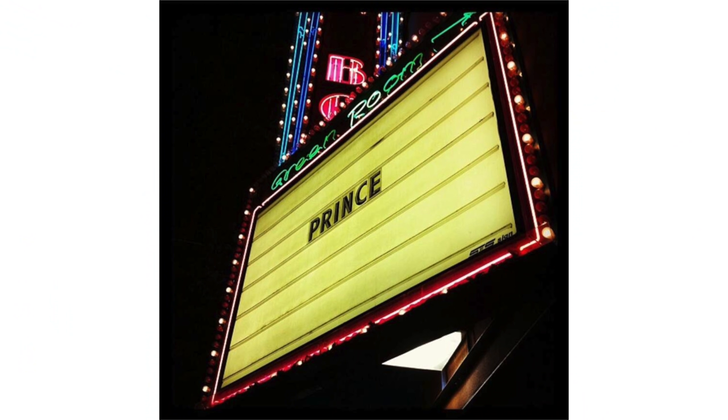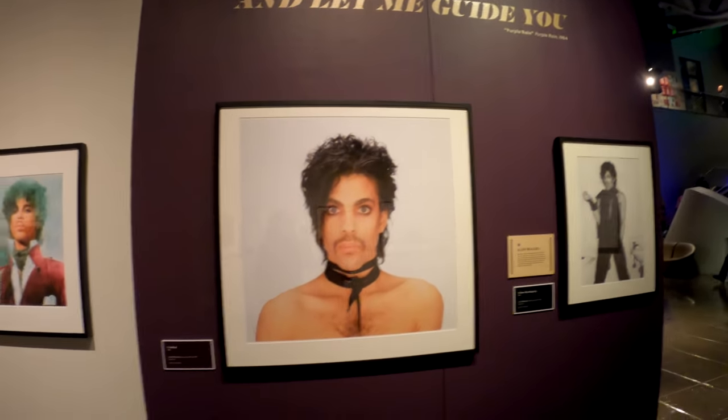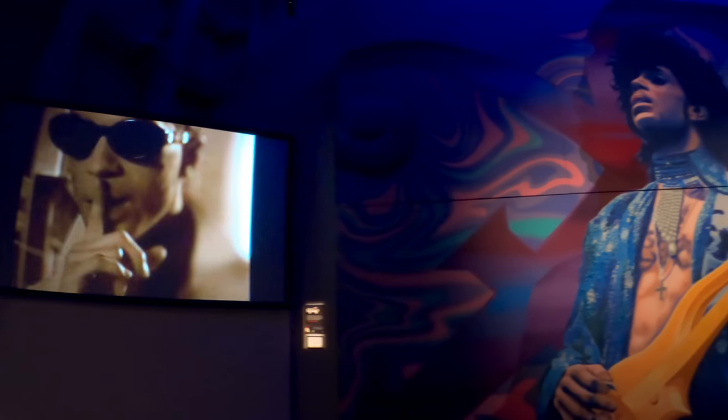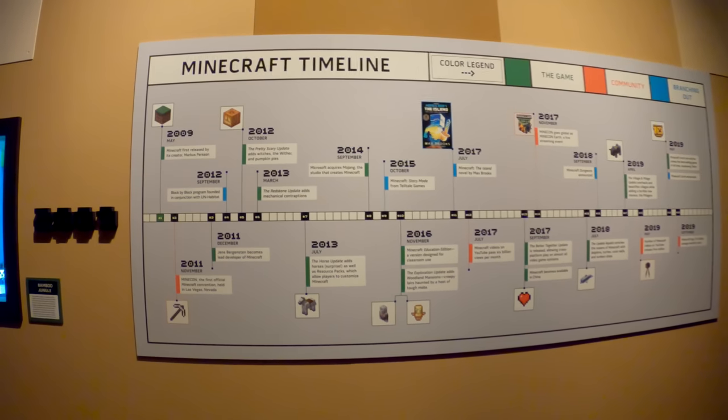And I think right now there's also a tribute to Prince. That actually reminded me of the time that I got to see Prince down at the Showbox at the market. So right now they have a Minecraft exhibit. Minecraft is a game that I guess just started in 2009. I feel like it's been around a lot longer, but it is now owned by Microsoft. And it was just full of kids having fun with it and engaging with the exhibit today.